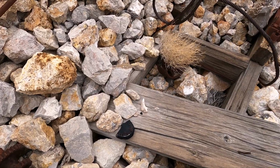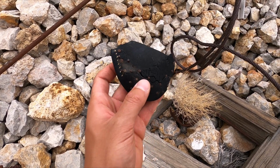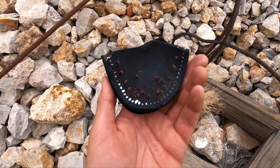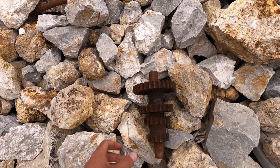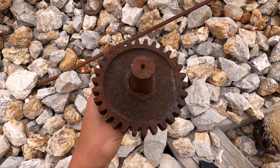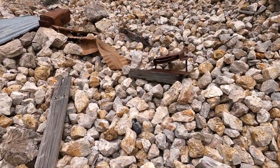And I missed a couple of these artifacts explaining the pulley system. So right here we got another boot heel plate. It's got these nails in them. Probably dates to the 1920s, I would guess. Made out of rubber. And this is a really cool find. That's like a really cool steampunk looking piece. It's got 4 gears on it. That is really cool. And we'll be headed up the side of the mountain.